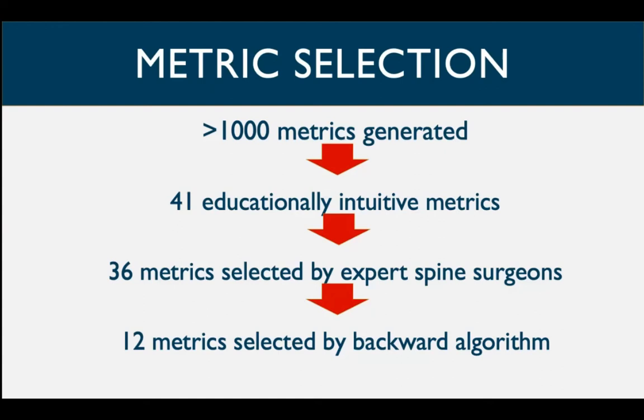And then we inputted these 36 metrics that were selected by the spine surgeons. So the 36 metrics in the end were generated by us. They were thought to be educationally intuitive, so metrics that could potentially be taught. And then they were also selected by spine surgeons based on the fact that, according to them, in that specific procedure, these were the metrics that could differentiate between a senior and a junior resident.